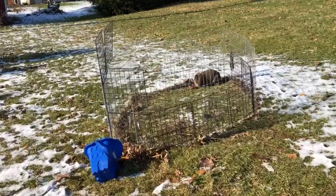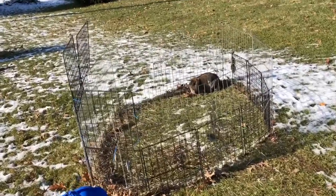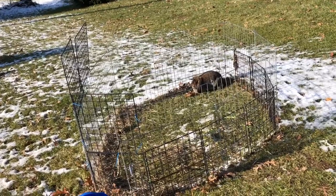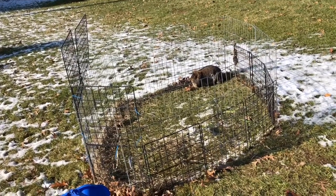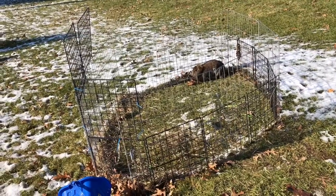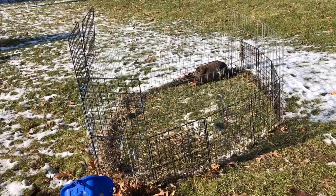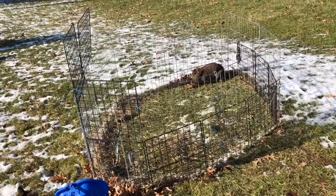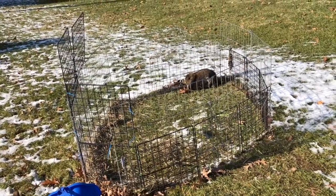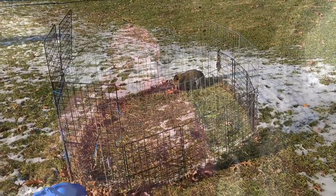You're going to want an X pen, which you can get at any PetSmart, Petco, any pet supply store, usually for dogs. And this one I literally pieced together with CNC cage grids that I had and stuff, so it's not the greatest example, but you definitely want to give them areas to go out and play and get out and stretch their legs.